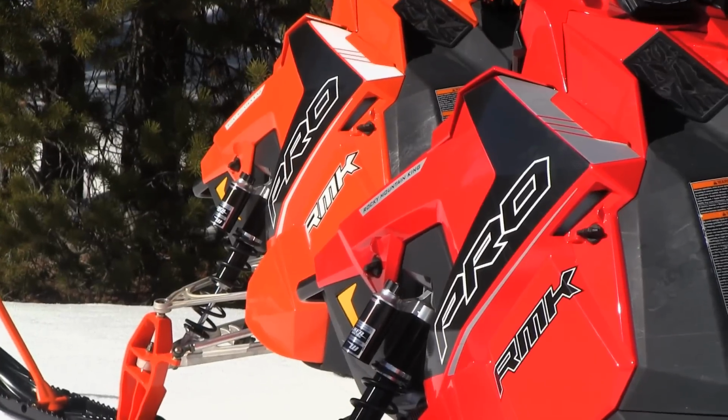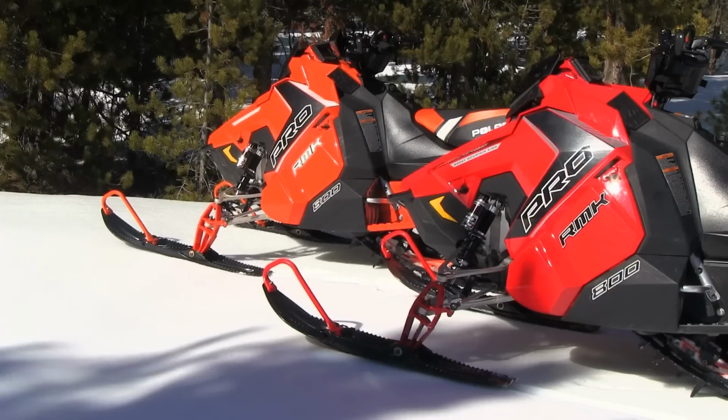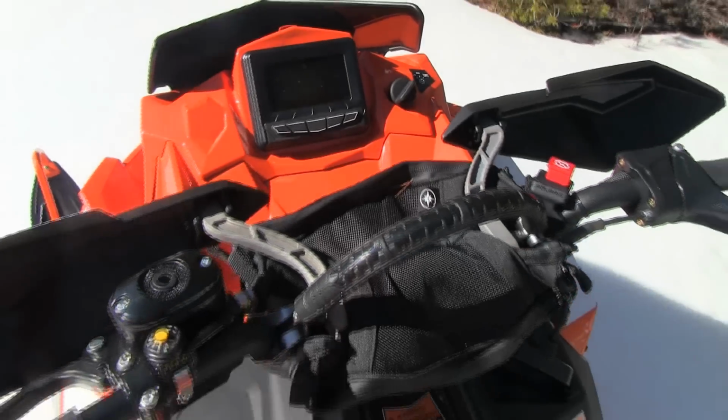Polaris brings the RMK to the Axis chassis and expands an already dominant mountain lineup. Backcountry expert Dan Adams gives us a rundown on the 2016 RMK.